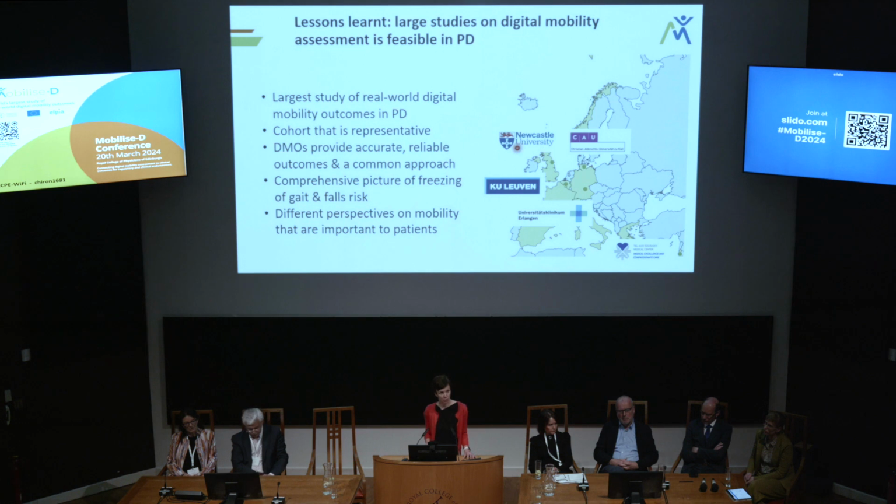Mobilise-D has also allowed us to study mobility loss over a number of different disease severities. You'll have seen some of that from Judith's work earlier this morning, but also looking at mobility loss in disease-specific problems in Parkinson's, such as freezing of gait and falls risk.